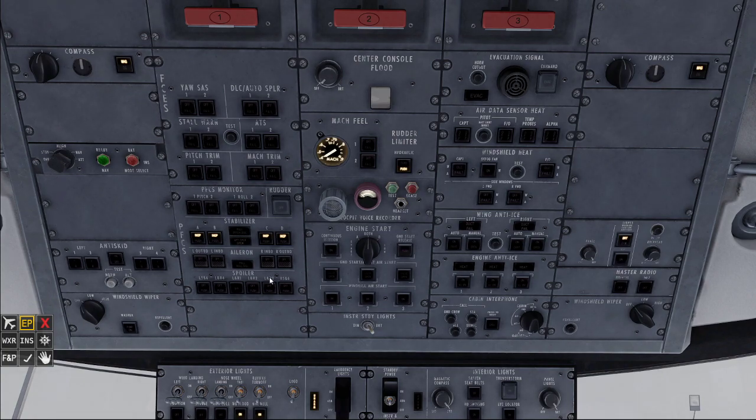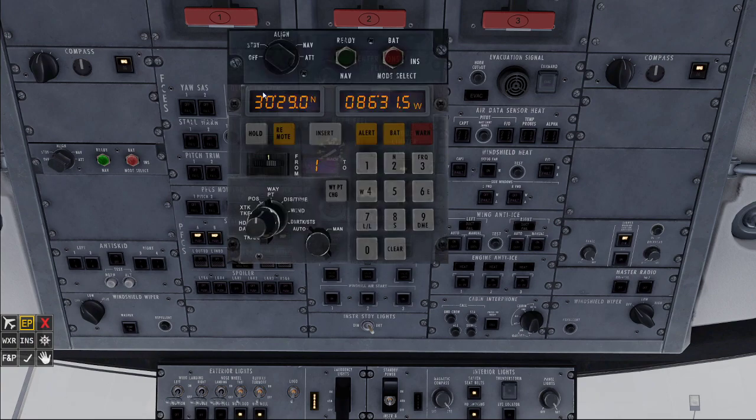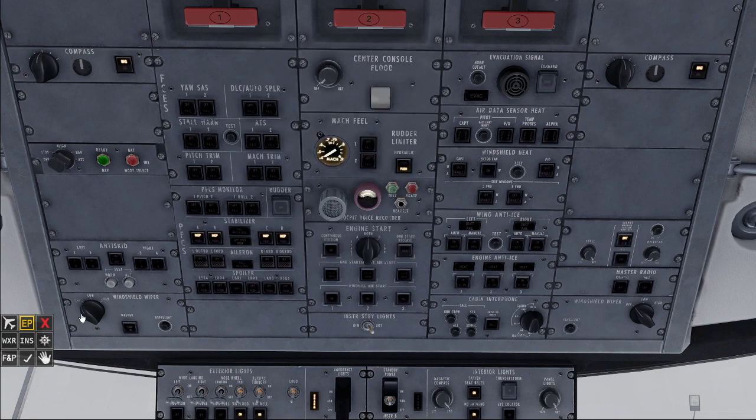This INS does not take near as long to align as the DC-8, which is a great thing. One quirky thing though is that you can't click it to align from up here. It's a little bit of a glitch, so you have to actually come down here to the INS key and turn it from standby to align, because you have to lift it up and then spin it. But we'll get to that in just a second.